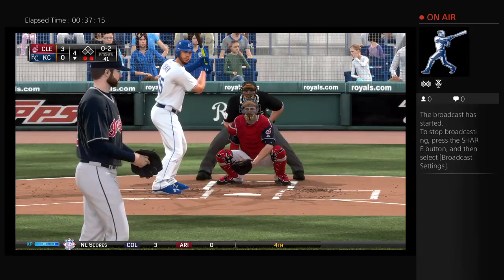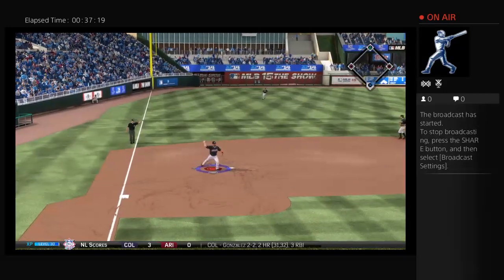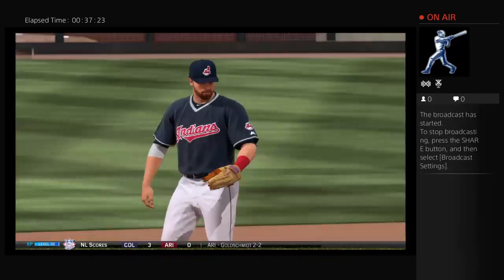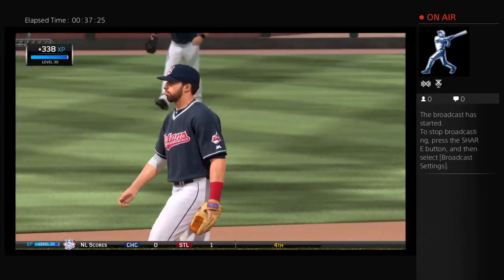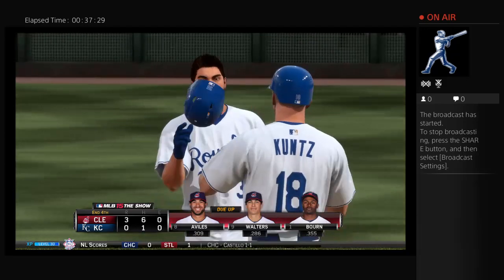Now here's the pitch. Swing and a ball hit hard to third. Up with it is Aviles. Throw to first in plenty of time, and the side is retired. KC down in order. Still down 3-0.